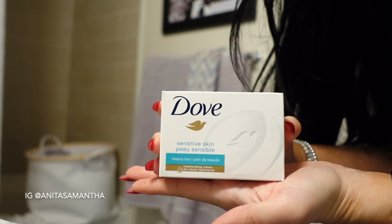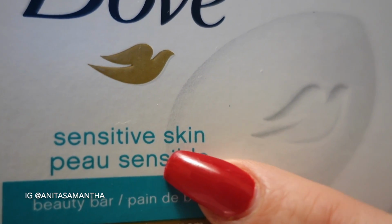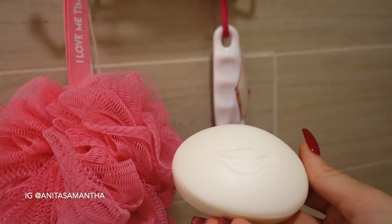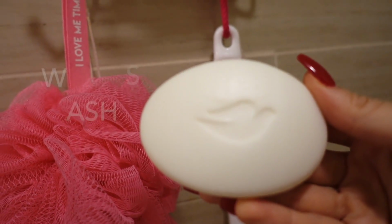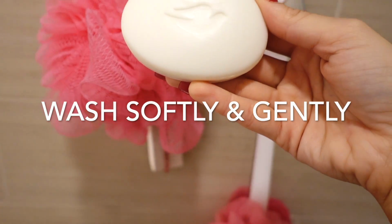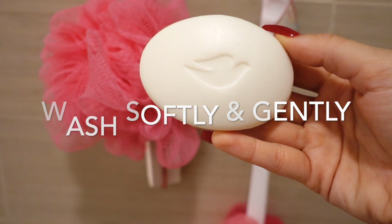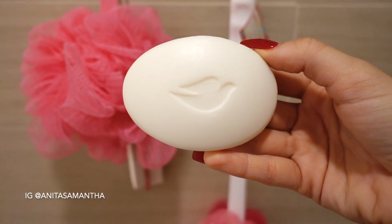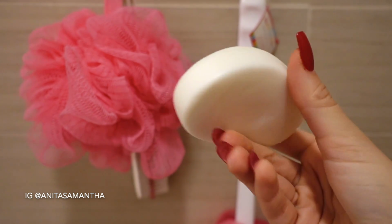It was so cheap. And what I do with this, since it's for sensitive skin, is I lather it in my hand or in a loofah and I really clean my cookie, and I make sure to take my time, do it gently, and you never want to be too rough or abrasive. It is a sensitive part of your body and you want to handle it with care.